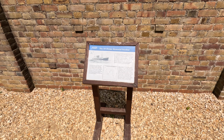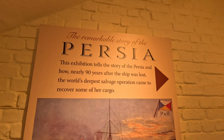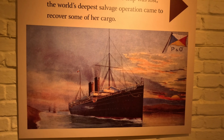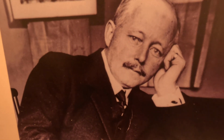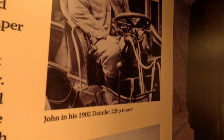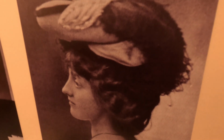A story documented in the museum that really stood out was that of the P&O passenger liner SS Persia. The Persia was tragically sunk by a German U-boat on the 30th of December 1915, killing 343 passengers and crew. Aboard the ship and amongst the survivors was John Douglas Scott Montagu, the 2nd Baron Montagu of Beaulieu. His secretary and mistress, Eleanor Thornton, was also on board, however perished in the sinking.